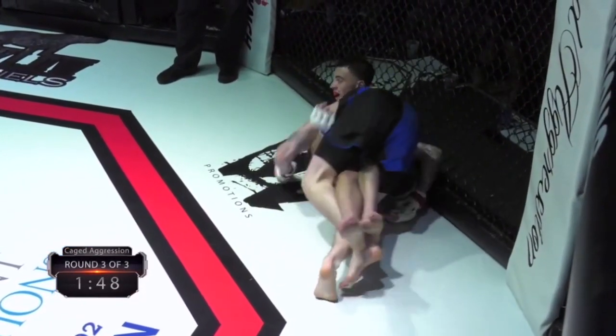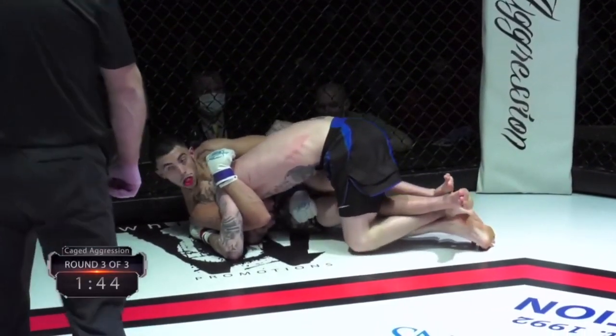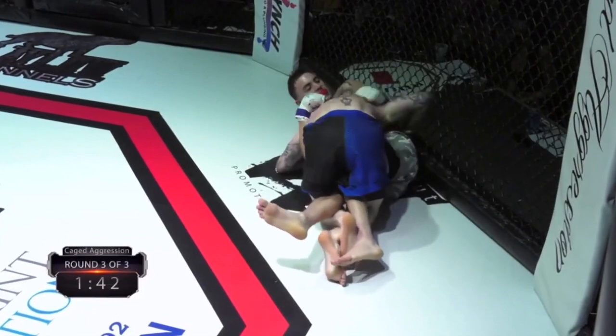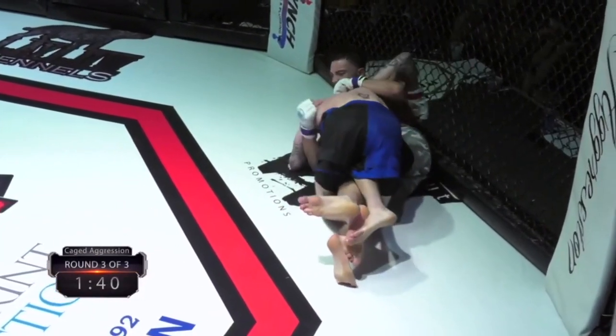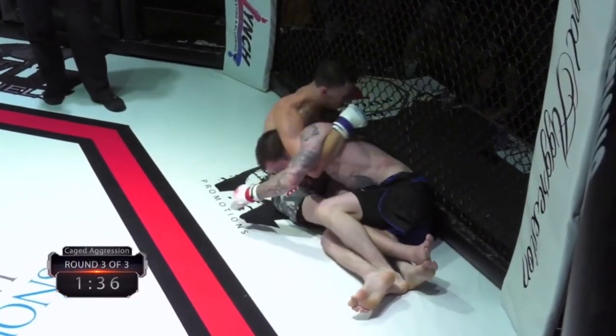Last time Drew reversed position, so I said this third and final round is the deal breaker, the deal maker. There you go. Got the legs trapped. Nice job pinching the legs, trying to work his way up the body to mount. Oh, he's not going to.